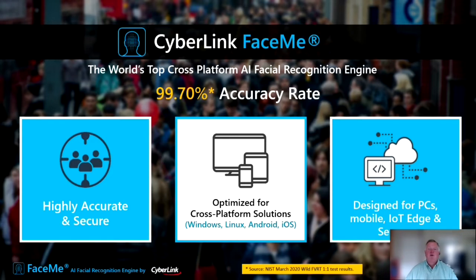Also, it's optimized to run across platforms. So whether you have a single platform deployment or a legacy deployment requiring several platforms, it can all talk together. We support Windows, Android, iOS, Jetson, and several flavors of Linux. It's also designed for several kinds of hardware, whether you're talking about PCs, industrial workstations and servers, IoT devices with small chipsets and processing power, or mobile devices. We have several versions of our SDK that enable a perfect balance between accuracy, speed, and power requirements, so it works in pretty much any setup.